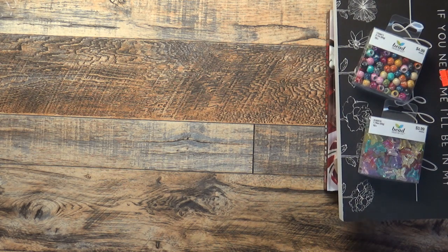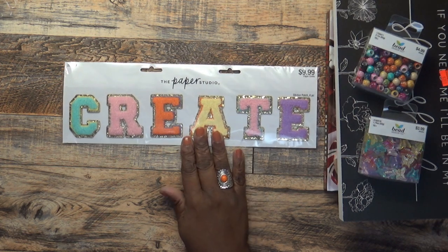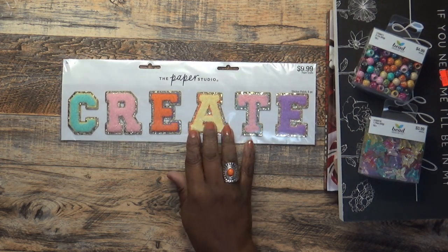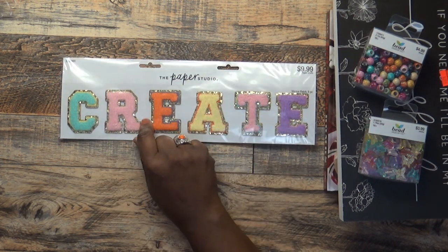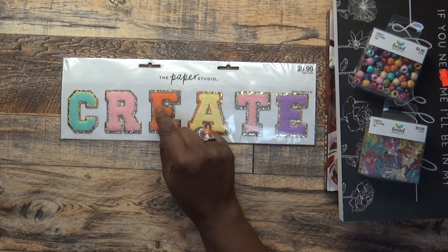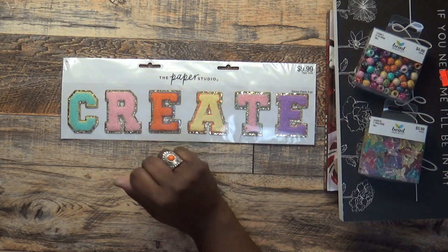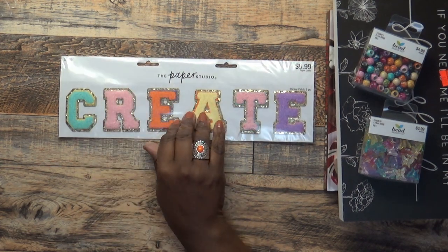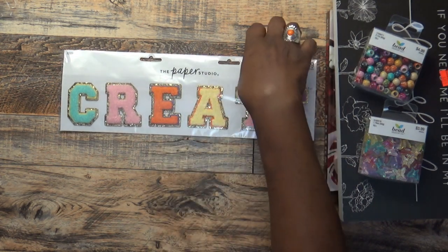I also picked up this little sign, and I just thought it was cute. It says create. And I think I'm going to put this on my Cricut. I have something on my Cricut right now, the little hobo feathers I have on there that I had from a sticker packet. But I think I'm going to take that off, and I'm going to put this on there. That was my thought when I saw it, that I could put that on my Cricut.